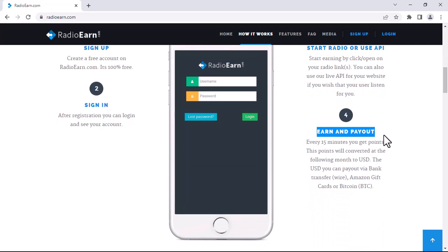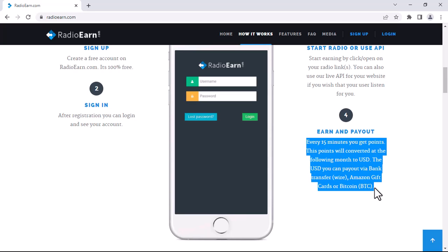Step 4 is earn and payout. Every 15 minutes you get points. These points will convert at the following month to USD. The USD you can pay out via bank transfer, wire, Amazon gift cards or Bitcoin, BTC.